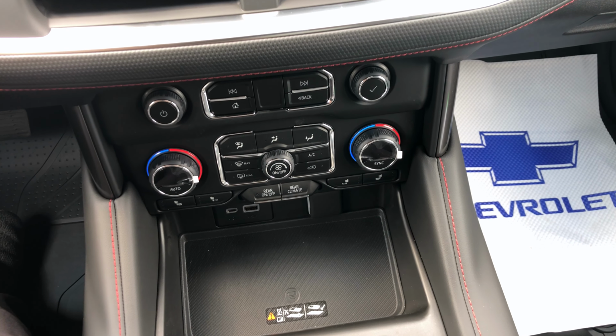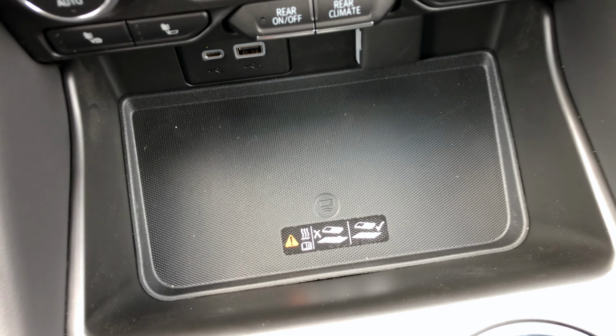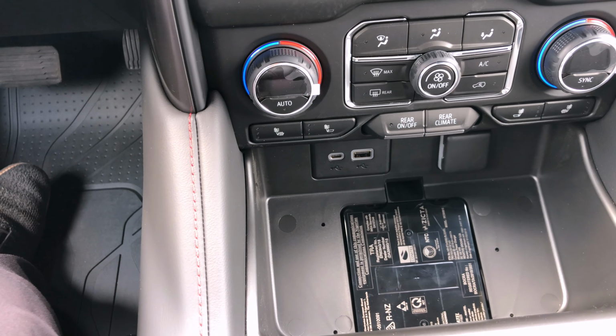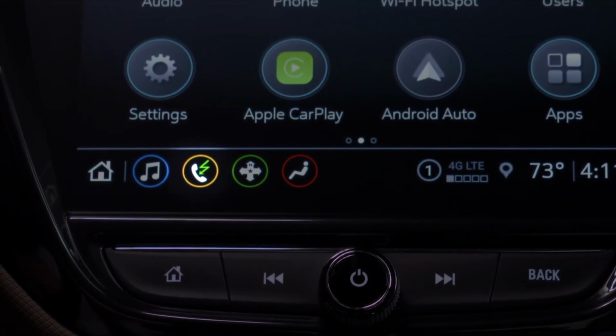Another great upgrade on the new Gen Tahoe is this massive wireless charging pad. The previous one was way too small for modern day smartphones. This one has a lot more room, and the great thing is once you place your phone on the pad, you'll get a visual confirmation right on the infotainment screen letting you know that it is charging.